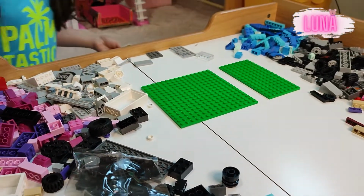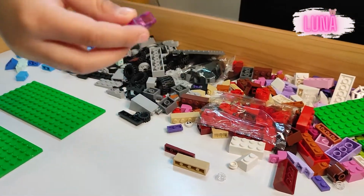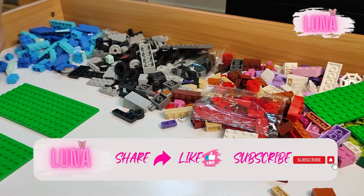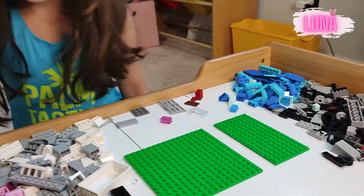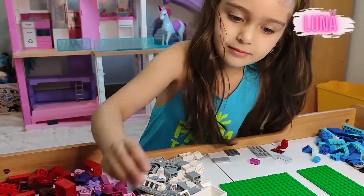Very cool. Okay, let me show you something about this. Oh, another one, which is purple, which I really like. And let me put them here. My house is going to be full. Oh, this will be very useful to make a truck out of it.